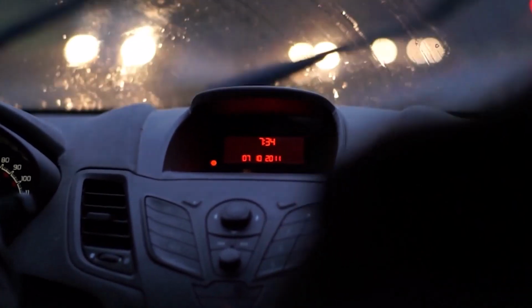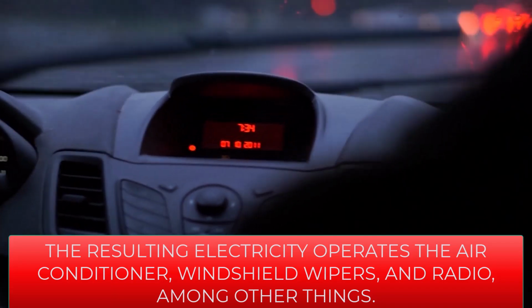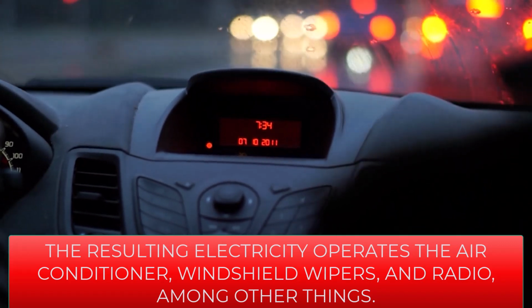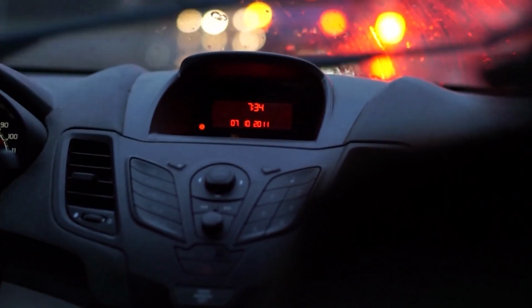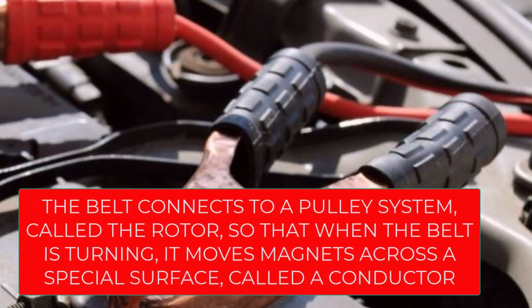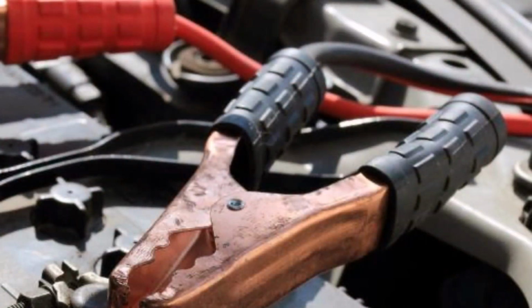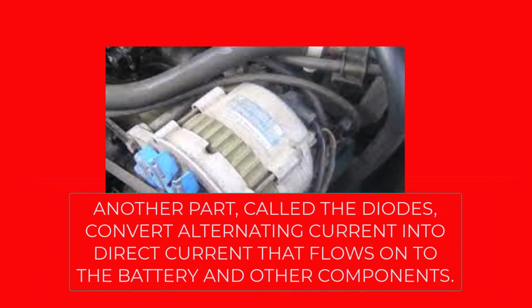To be more specific, this component is highly efficient at producing a constant, high voltage, even when the car is idling, thanks to how it works. The belt from the crankshaft is connected to a pulley system called the rotor, so when the belt turns, it moves magnets across a special surface called a conductor. Moving magnets in the stator generate an electrostatic field, which is, in essence, electricity. This alternating current is regulated by a voltage regulator to keep it constant. Another part, called diodes, converts the alternating current into direct current that flows to the battery and other components.